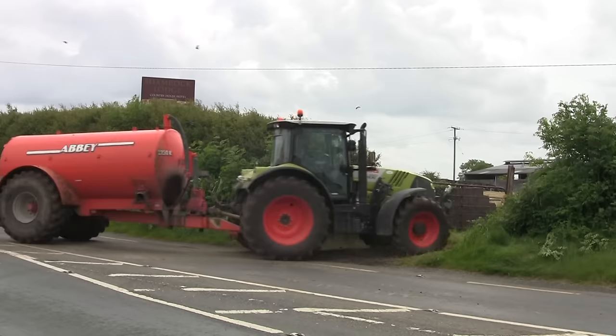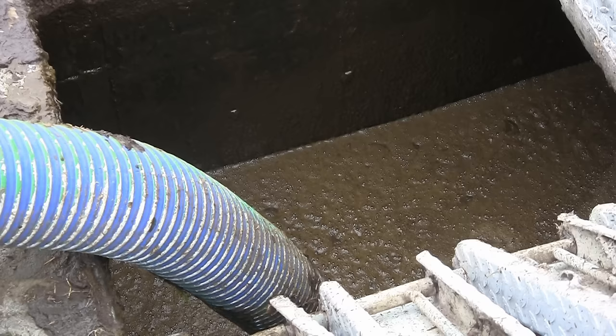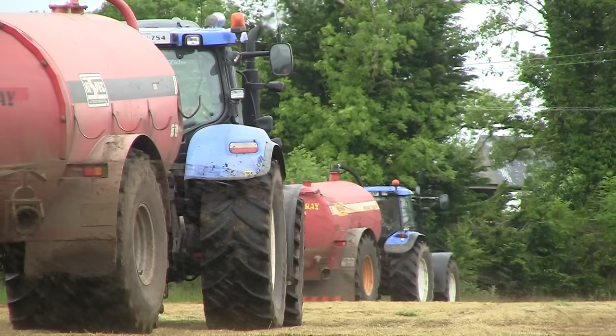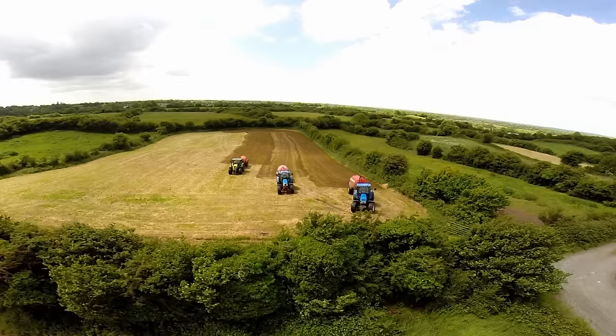What's your main operation now? Baling, slurry, some tillage, not a lot. Reseeding, yeah. Our biggest part of it would be baling. Round baling, wrapping, mowing, stacking. Right. Full service.